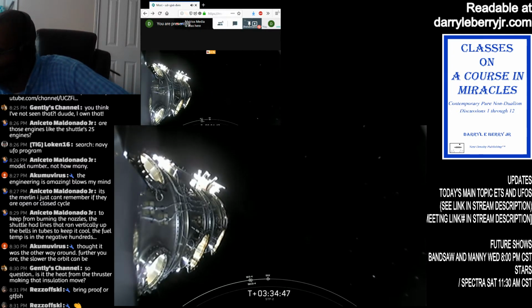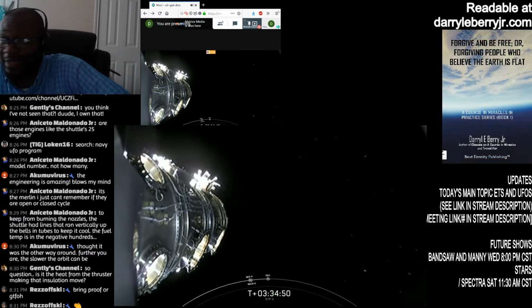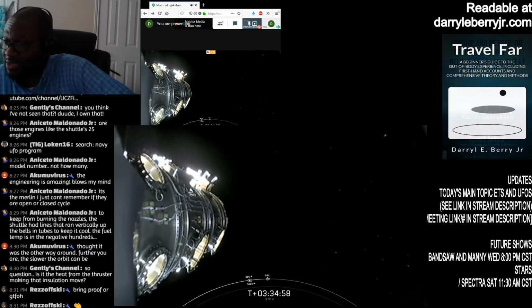Good point, Rez. Is the heat from the thruster making the insulation move? I guess that would be the only thing, because there's very little particles out there. I'm not sure though, but that'd be something good to look into.